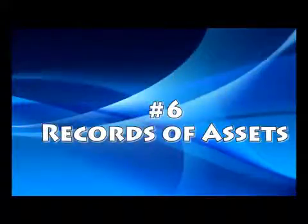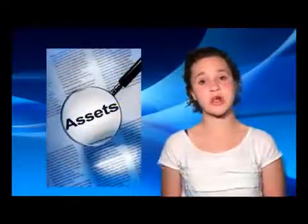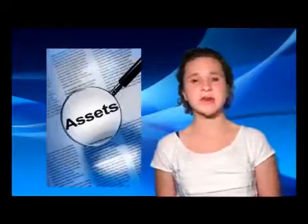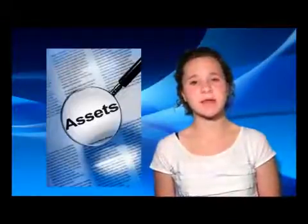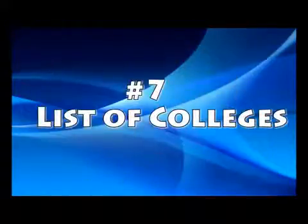Number 6, records of all your assets. This is basically just a record of everything you or your parents own money-wise. These records may include savings and checking account balances, and investments such as stocks and bonds, as well as real estate. And finally, number 7, a list of schools you are interested in going to.